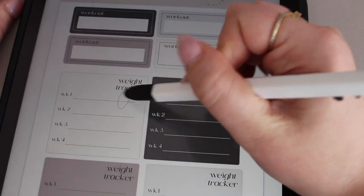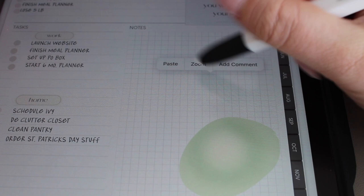These are my new fitness collection digital stickers. So I'm gonna add a weight tracker.